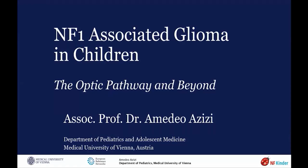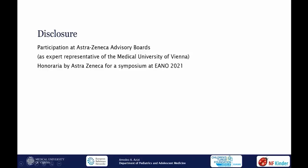NF1 associated glioma in children. It's about the optic pathway glioma and beyond. My name is Amedeo Azizi. I'm head of the Pediatric Neurofibromatosis program at the Medical University of Vienna. These are my disclosures.